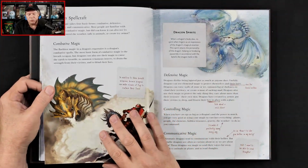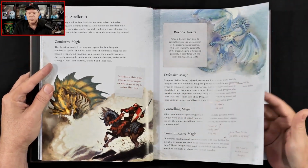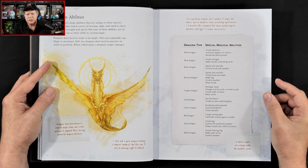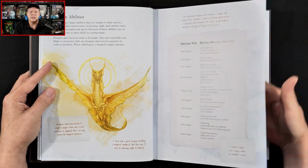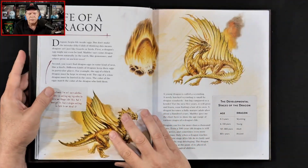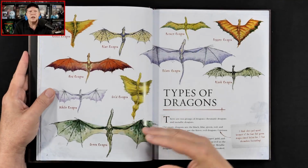But I find it really interesting that it's just these little tidbits about dragons and their abilities and what they look like, their appearances, what makes them different. Now, one of the things that stands out about the Practically Complete Guide to Dragons is that each type of dragon, both the chromatic and metallic, receives about 6 pages of information.